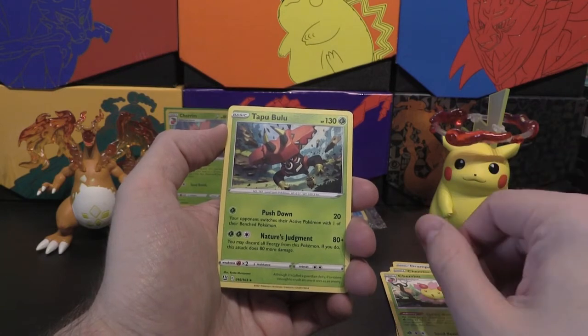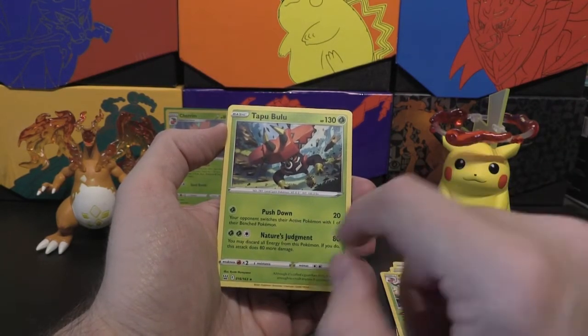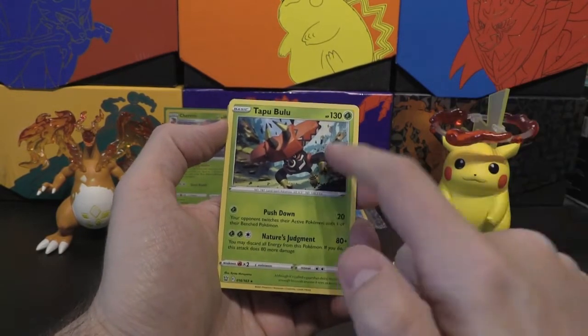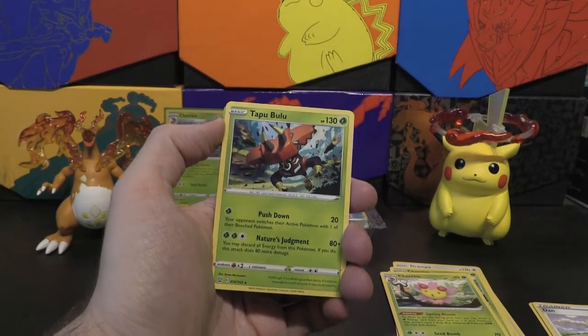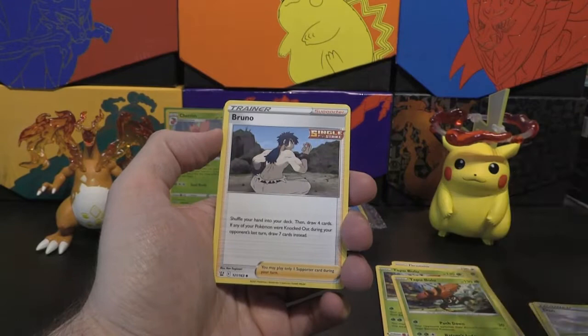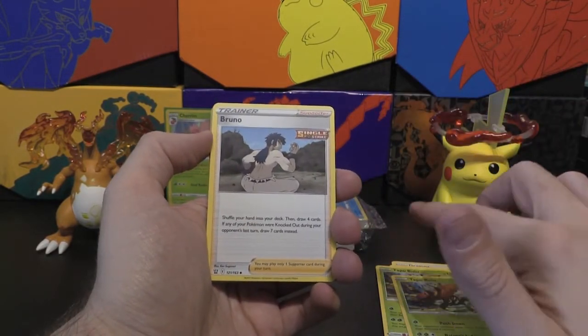You may discard all energy from this Pokemon. If you do, this attack does 80 more damage. So you get rid of all 3 of those. Boom, 160. Pretty good for only a 130 HP Pokemon. That is pretty cool indeed. We got 2 of those. Very cool. We've got a new trainer. This is the Single Strike. Now, you'll notice this with the promos coming up.